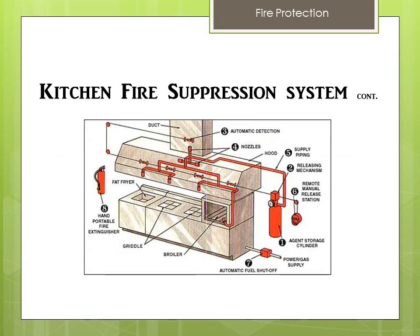Here's an illustration of how a typical system would be set up. Take note of each of the particular parts of this system. If you have any questions about how this works, contact your supervisor or manager.